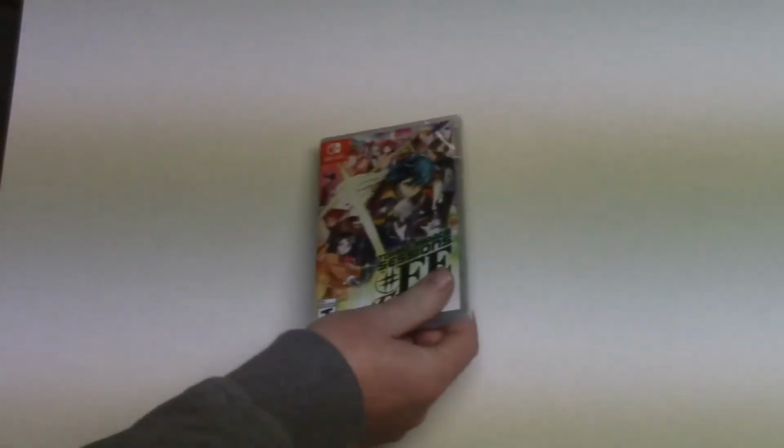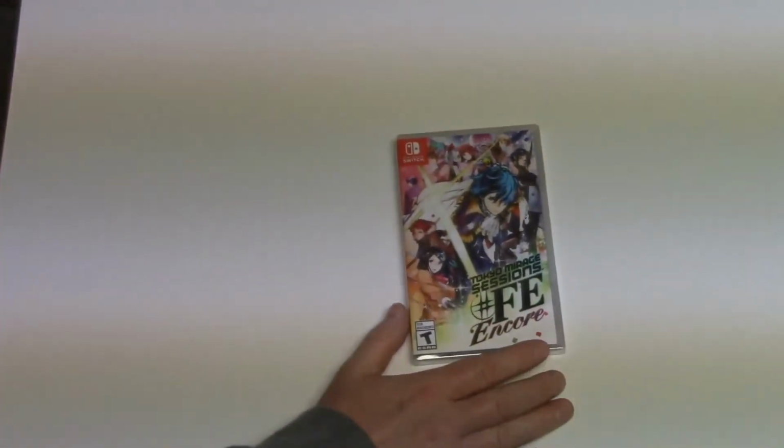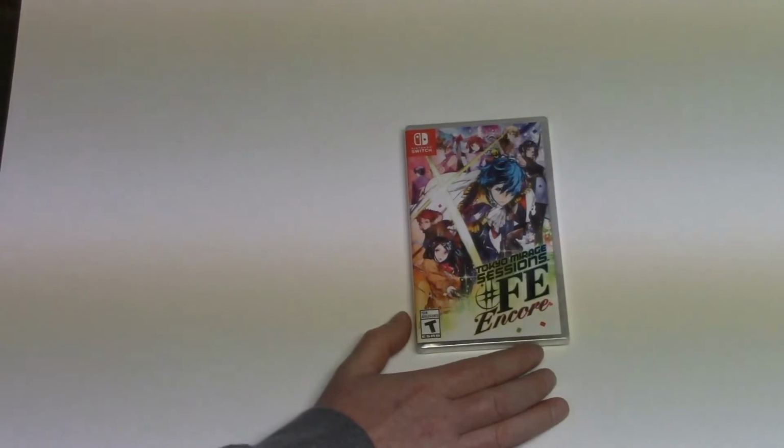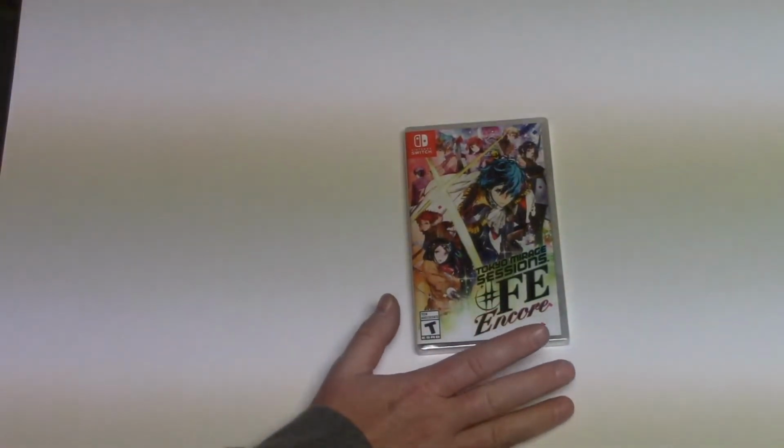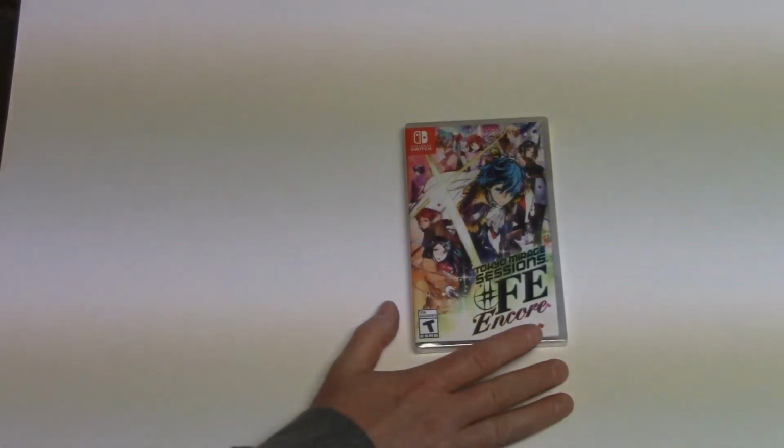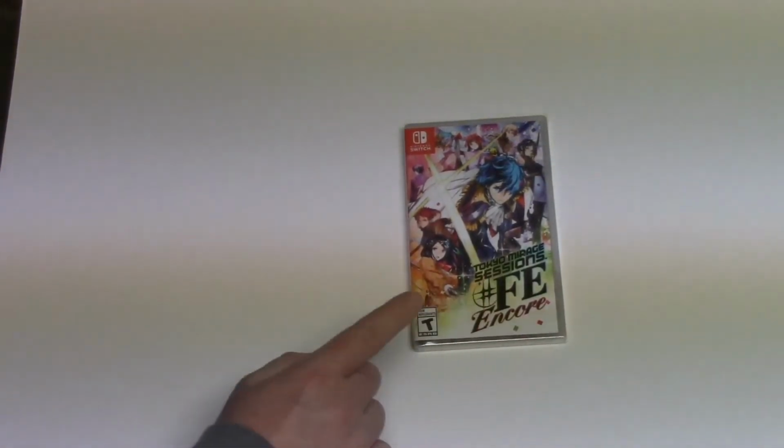And I just picked up Tokyo Mirage Sessions Fire Emblem Encore. Another game. I have this on the Wii U, but I haven't played it yet. For whatever reason, I never got around to it. So I'm definitely looking forward to playing this on the Nintendo Switch.